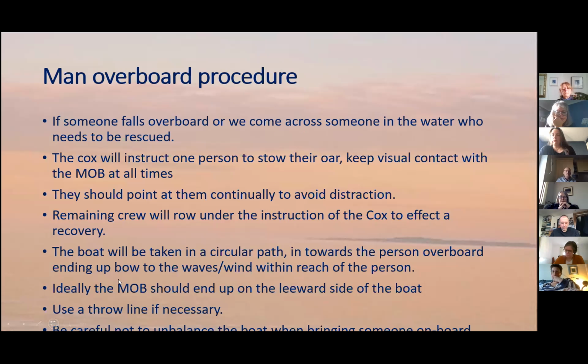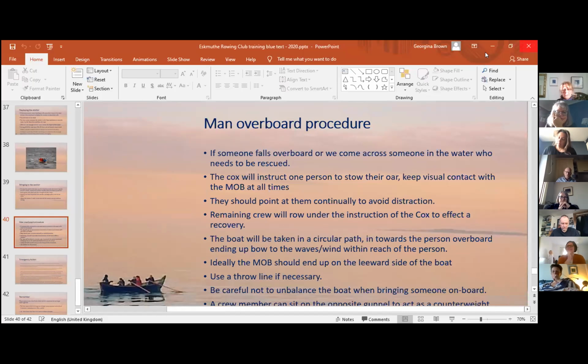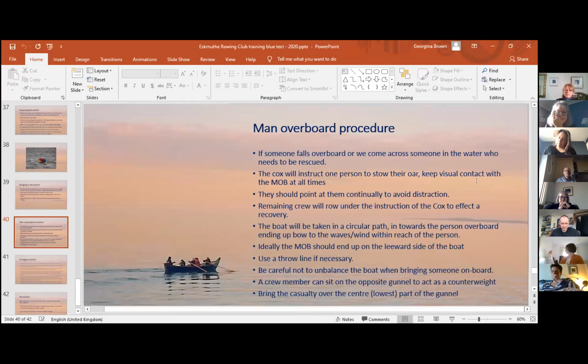Be careful not to unbalance the boat when bringing somebody on board. What I might actually do is, let's see if I can. There we are. So at this point you've got your person near to your boat, at the edge of your boat. You have to make sure that you're not going to tip the boat too much when you're bringing them on board.